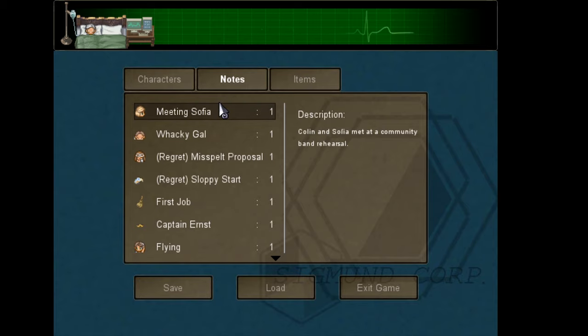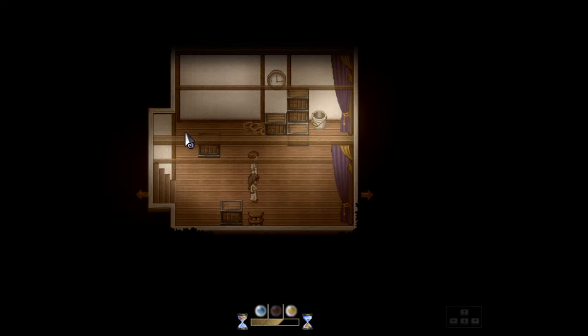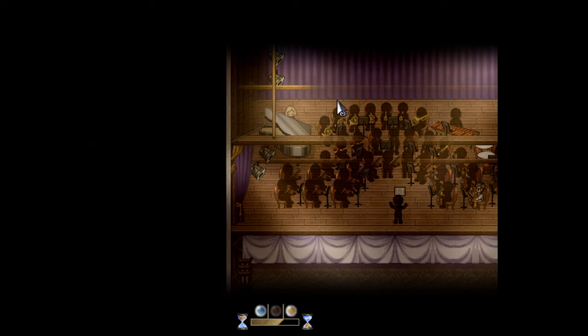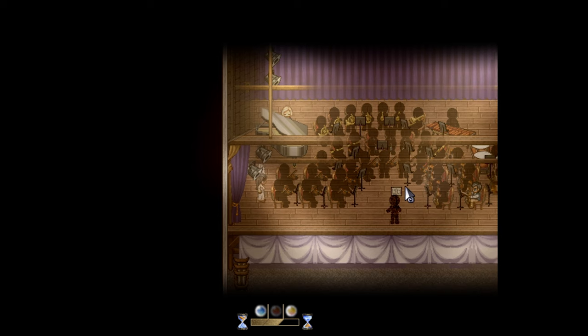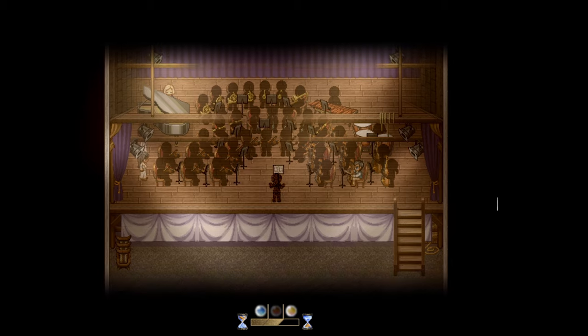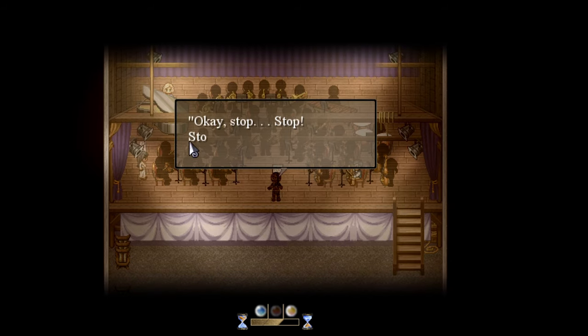Calling the Sofia met at the community band rehearsal. Faye, like the first time you're not with him at one of these things and he meets his future wife. Damn it. Well, he does remember her. Even at the first meeting, he remembers her.